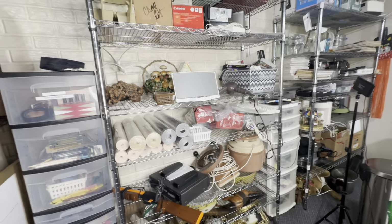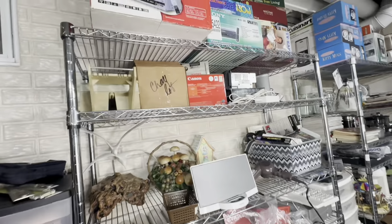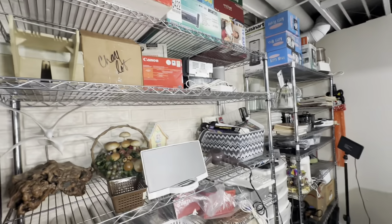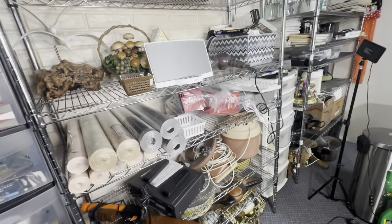Again, as soon as something sells, I never know where my keys are. I always make this reference. I never know where my keys are, but I always know when something sells. I could be laying in bed, it could be 2 o'clock in the morning, and I know exactly where it's at in my eBay room.